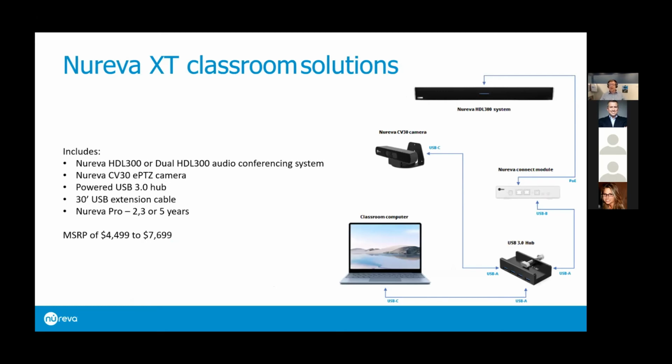We also recently announced the Nureva XT classroom solutions. There are several different options, but all of them include an HDL 300 or a dual HDL 300, an ePTZ camera, a powered USB 3.0 hub, a 30-foot extension cable, and Nureva Pro service for 2, 3, or 5 years. This is geared towards the classroom, whether that's a higher education classroom, a K-12 classroom, or your corporate training room where you need to enable front of room pickup with a camera. You can do that with the confidence of that powered USB hub and extension cable, so no one has to think about which additional accessories will work with the system. Everything comes together. There's a spread of MSRP there, and that's because there are various different solutions.